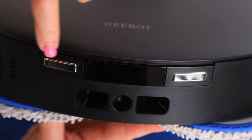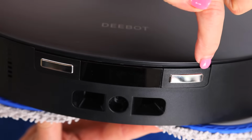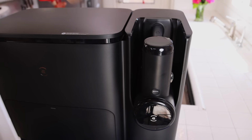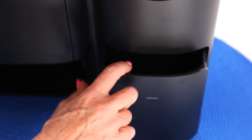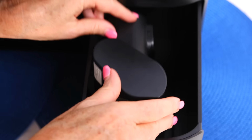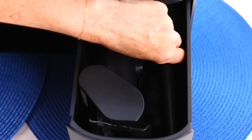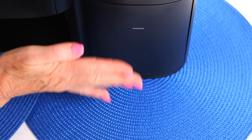On the back, these magnetic rectangles are where it charges from. That's going to connect with the home base so it charges the robot disc. And here is how the handheld vacuum fits very snugly right in. And opening the bottom, that's the tray to put in the mini power brush, the flat brush, and the crevice tool, so you never lose any of those parts. They're all contained right there.